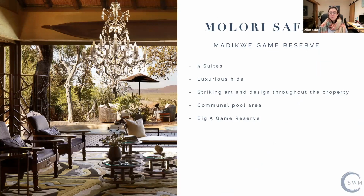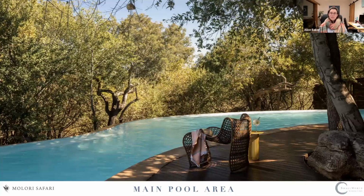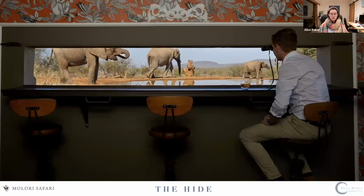So Molori Safari have got 5 suites here. It's a beautiful property. You're in the heart of the eastern side of the reserve. You've got this beautiful big main area with a lovely big pool, and you're set into the hillside, so you're overlooking the reserve. It's incredible views. They've got an incredibly luxurious hide here. It's so beautiful. You're overlooking a waterhole right there.